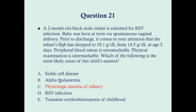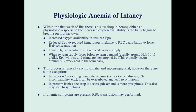And then the same goes for alpha thalassemia, given that the smear is unremarkable. RSV infection is not going to cause anemia, and then transient erythroblastopenia of childhood is something that happens later on in life, usually around 1, 2, 3 years of age. So physiologic anemia of infancy is the correct answer. It's common, and this is the correct answer.